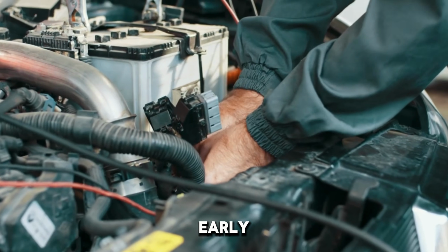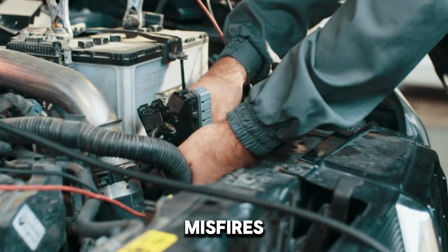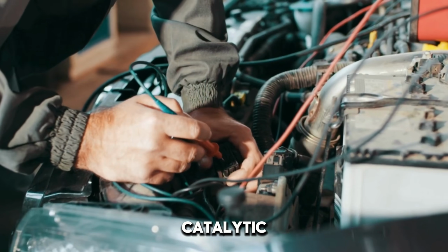Catching these symptoms early saves gas, prevents misfires, and protects your catalytic converter.